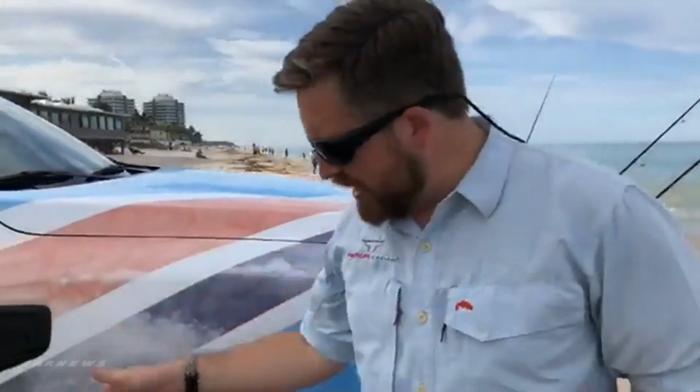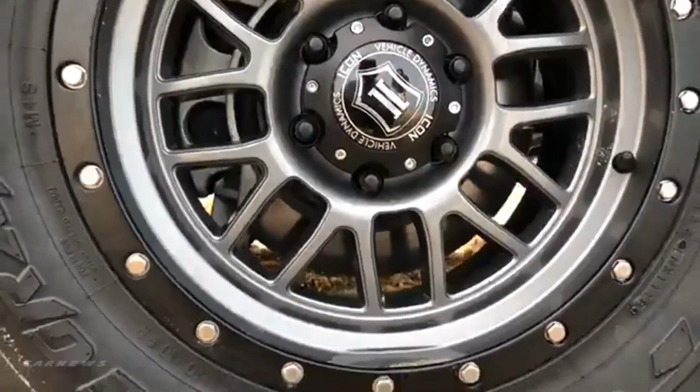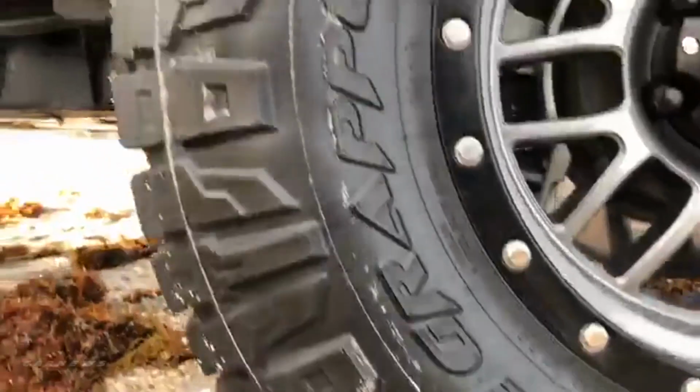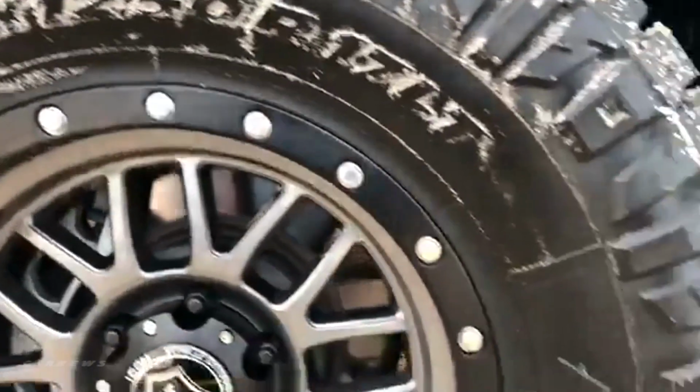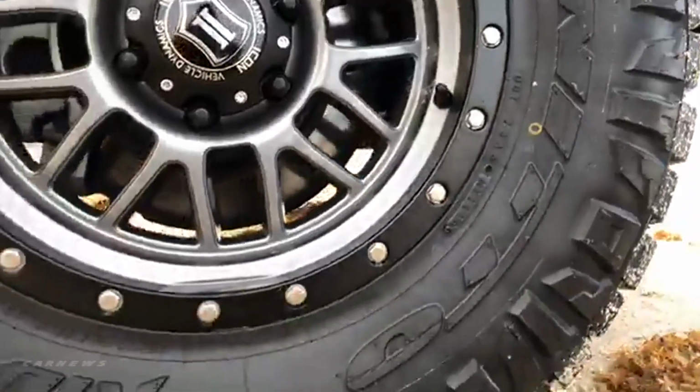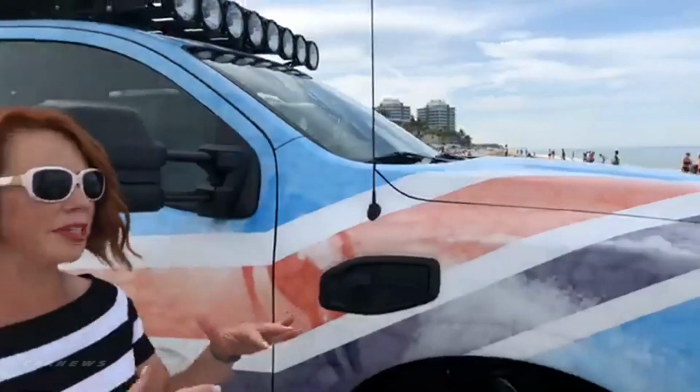Also, for the ride, we replaced the stock rubber and wheels, so we put the Icon wheels. These are 17-inch Alpha designs, and we put Nitto Ridge Grappler tires, which are an excellent all-terrain, on-road, off-road tire. They do great in the sand, a lot of traction. These are a 35 by 12.50, so it gives you that nice look, the nice balance with the truck, and really fits that style.